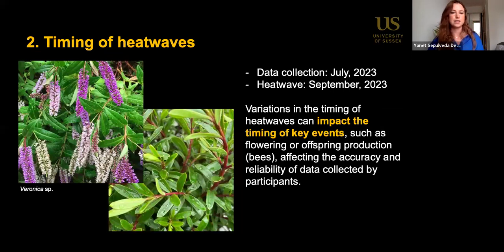Another challenge was the timing of heat waves. So this is very specific to this project, but we started collecting the data in July 2023, and we were expecting to have a heat wave around the end of July, maybe August, but in the end, the heat wave that we had last year was until September. So this is very important in several ways. For example, for some people that chose their patch, by the point that we had the heat wave, the patch was not flowering anymore, so they had to change it.